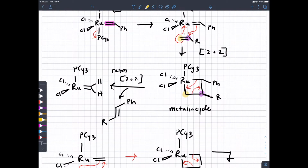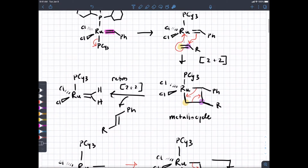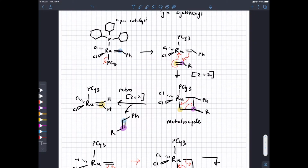After we make the metallocycle, we can do the retro 2+2, where again we're going to trade two sigma bonds for pi bonds. So we could move the electrons in this carbon-ruthenium sigma bond to become a new ruthenium-carbon pi bond, and the electrons in this carbon-carbon sigma bond to become a new carbon-carbon pi bond. Now, if you're paying attention to what happened, we just made something that we have no intention of making and no intention of using. That is, we took this carbon that was originally in the catalyst, and now we've linked it to the purple carbon of our reagent. And we've now got the yellow carbon of our starting material on the ruthenium.